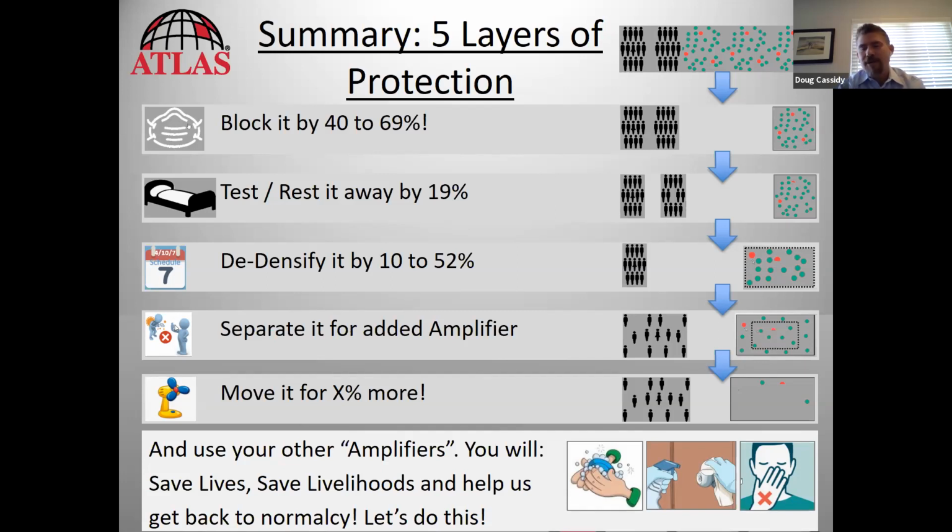So when you start looking at any credible source, and where they get their information, it's important not only why, but how we use that information. And let's not deny us as creative, innovative business owners the ability to engineer our way out of this. And we have the science to take this logical look. So block it 40 to 69%. Test it and rest it away by 19%.